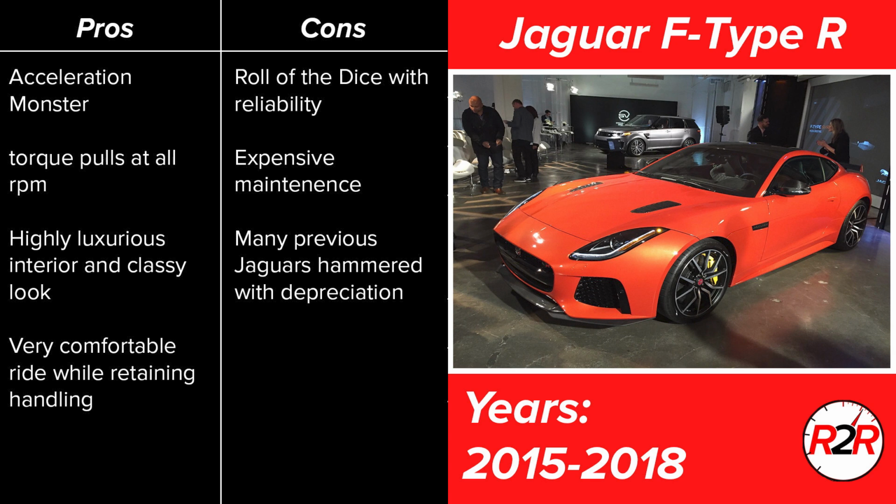Now, the downsides that I would have for it are that the reliability of these cars has been said to be a roll of the dice. If you go ahead and look up how reliable they are, you'll find about half the people saying it's the best car they've ever owned and they've never had an issue, and the other half saying that it lit all their money on fire and they're never buying a Jaguar again.